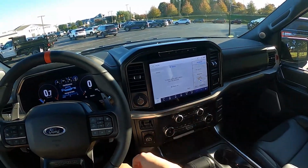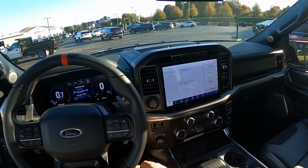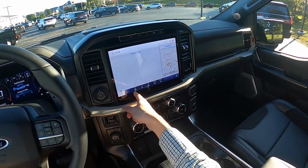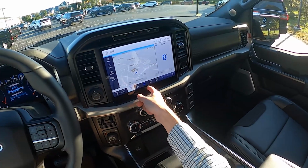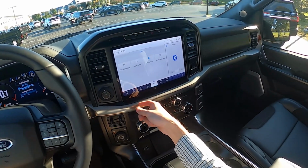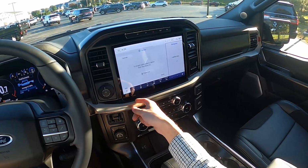Here you get a massive touchscreen. It looks to be almost a 12-inch touchscreen. I'm not sure of the exact measurement on that, but it is huge. It has Ford's new Sync 4 system. So yeah, it's very easy to use. I personally love Sync 3 already, and Sync 4 seems to be very good as well.